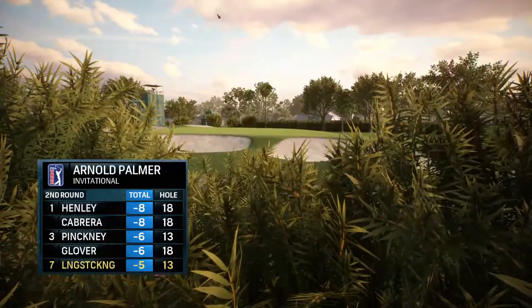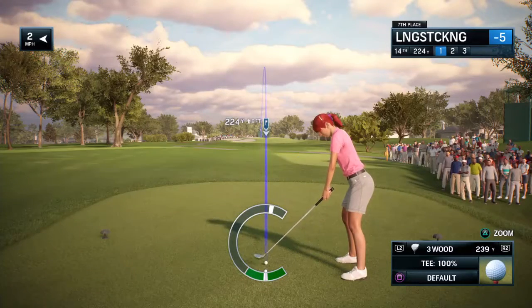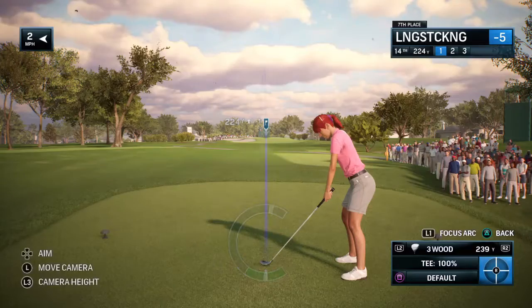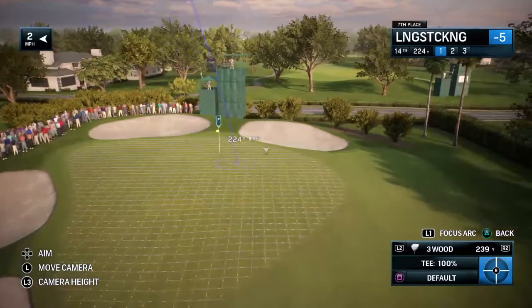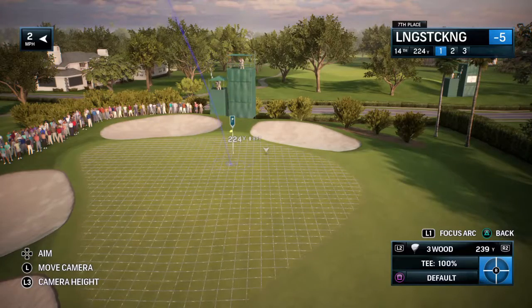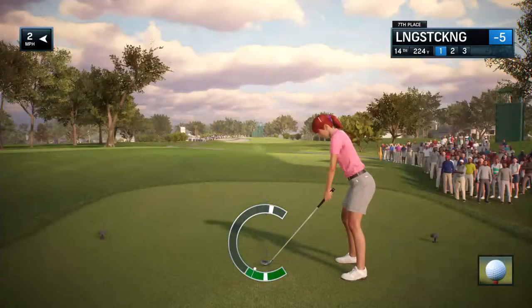Frank, now to the 14th, a par 3, and how difficult is this hole? Once again, very narrow entry into the green, so ideally you want to fly the ball a little higher than normal, make it soft, make it land a little softer.